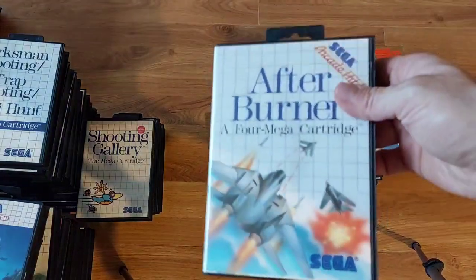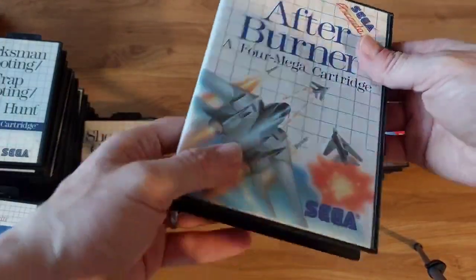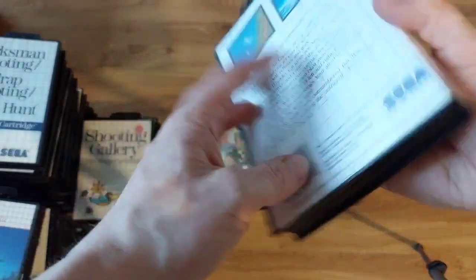In comparison, this is easy to get. I think this costs like £2. This is actually the American cover art. I think I have the European cover underneath it.